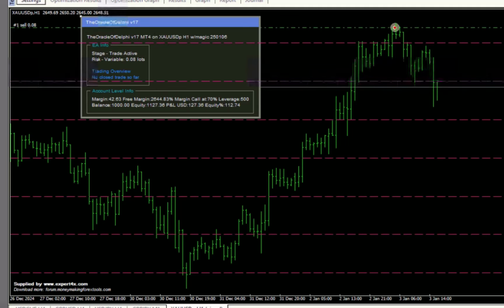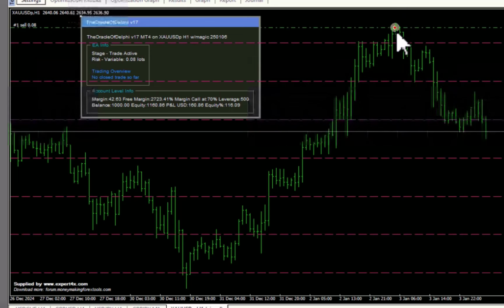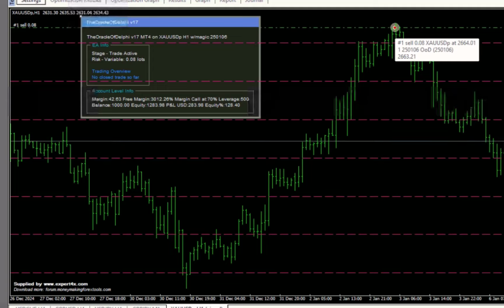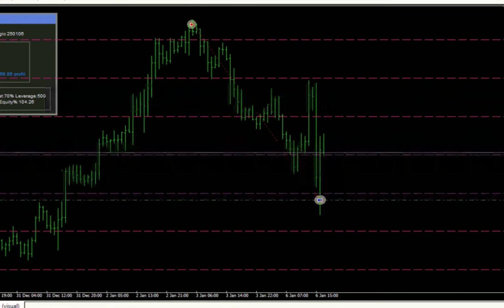Okay, so there's the sell transactions open. You can see it's almost at the exact turning point in the market. This EA uses very exact price levels.